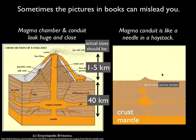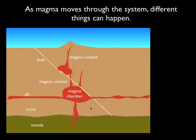But it's more like this picture that I've drawn on the right, where I've taken their same colors, and there's this really narrow conduit here, which makes it like a needle in a haystack much more than this picture makes it look like. So we're going to use a picture like the one on the right. And here's my drawing of it using slightly different colors.